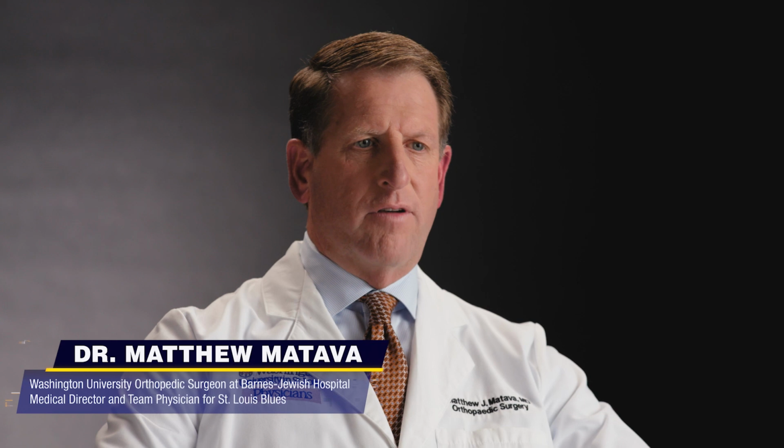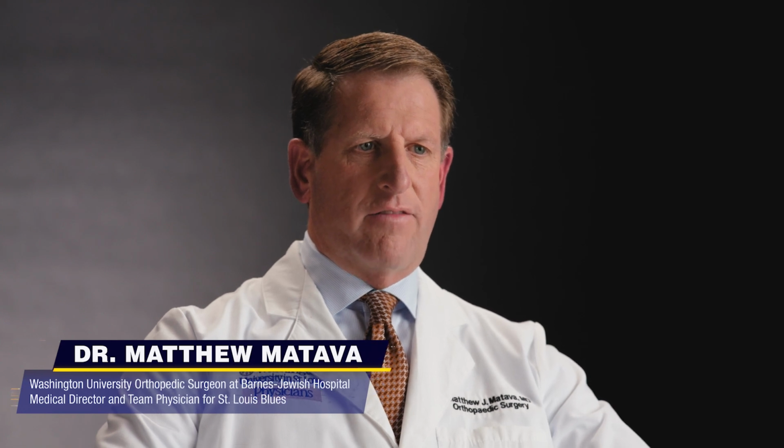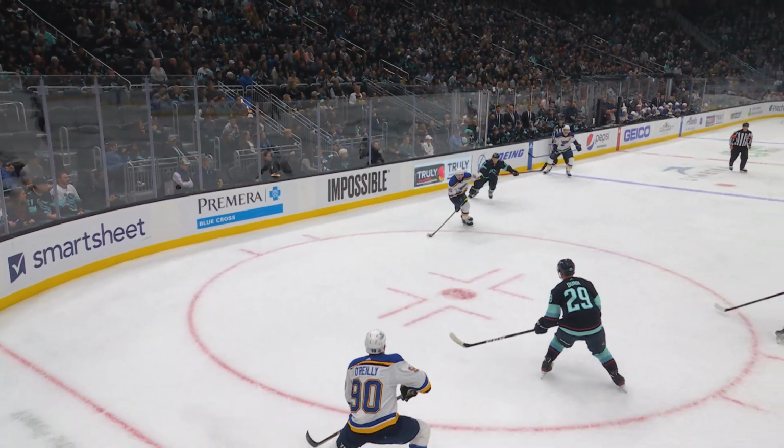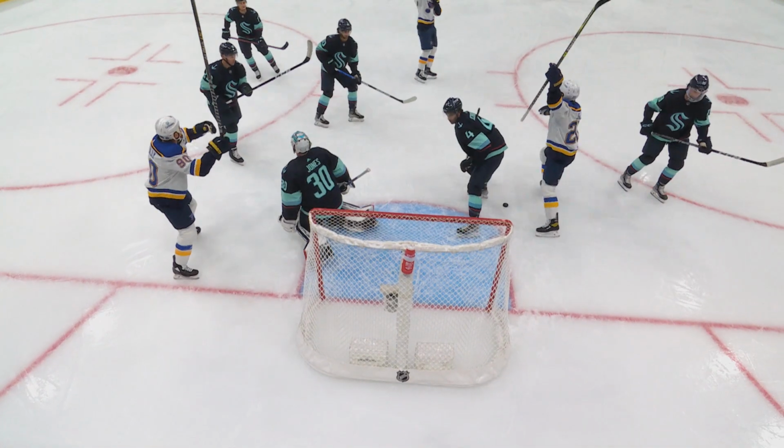Which means that he has to have a lot of lower extremity strength. He has to have a lot of power in his wrists and hands in order to get the shot off very quickly. He also has to have good reflexes, which is an innate skill you can't really teach.